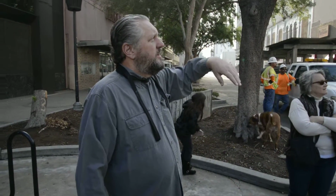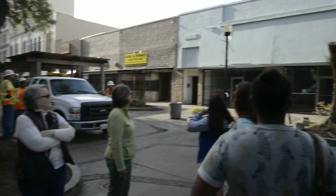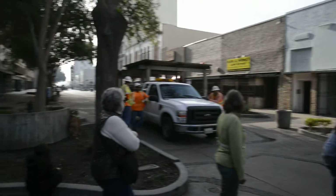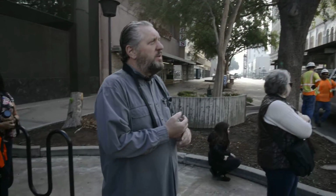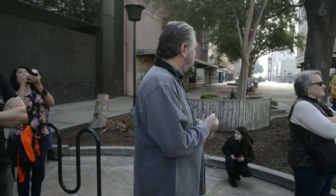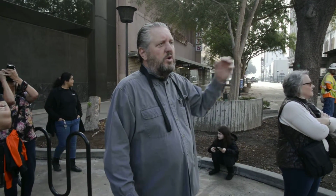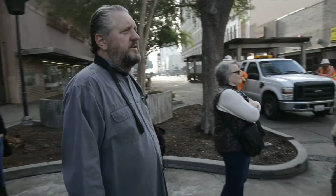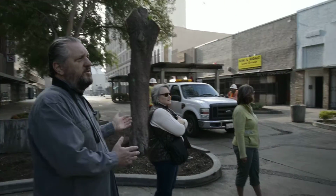We've talked about on past walks, that now is very apparent now that the trees are gone, as you can see how ugly a lot of the facades are. So last year, Downtown Fresno Partnership applied for some funds to do some facade work, help some of the property owners do their facades right. And we didn't get it through the city council.